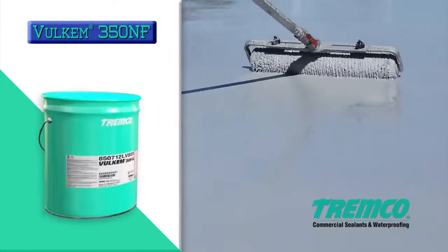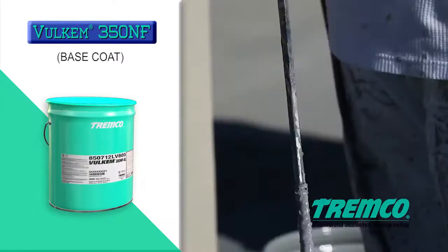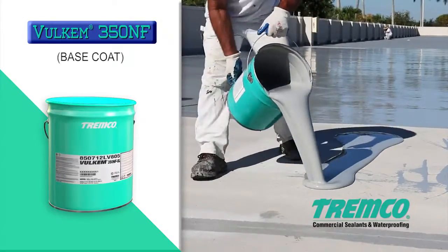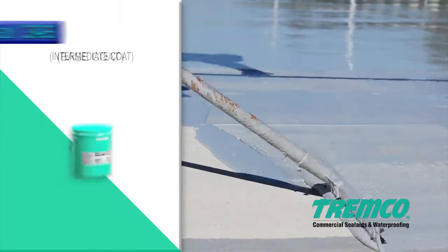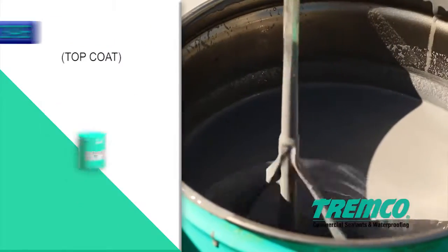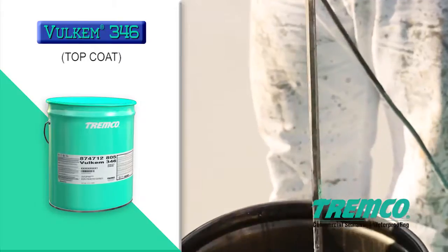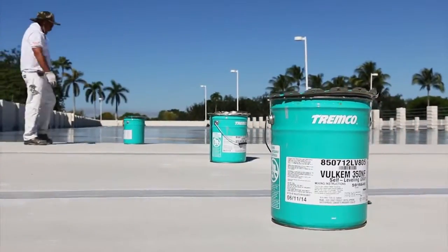Vulkem 350 NF is a one-part polyurethane coating used as the elastomeric waterproof membrane of the system and is available in an R roller grade and an SL self-leveling grade for vertical and horizontal applications. Vulkem 345 is a two-part polyurethane coating that provides optimum wearing characteristics, and the top coat, Vulkem 346, is a one-part aliphatic polyurethane coating that provides additional chemical and UV resistance.